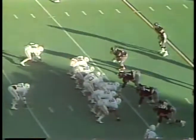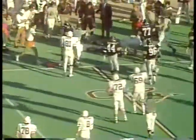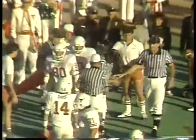3rd down and 4. He's going to roll left. He's got to get out of bounds now to stop the clock, and he gets down to the 22-yard line. That's going to be enough, I believe, for a Texas first down. Calvin Riggs ran Todd Dodge out of bounds.